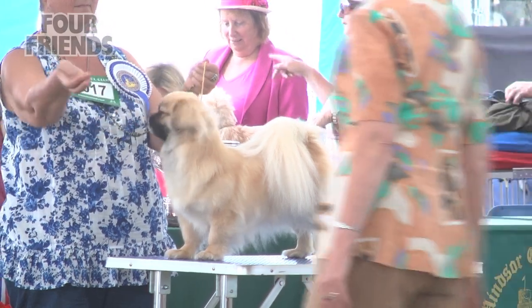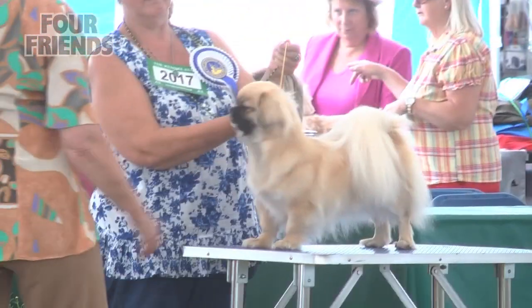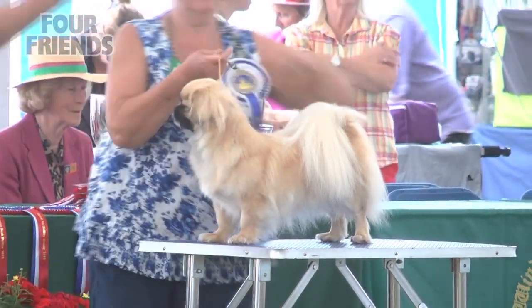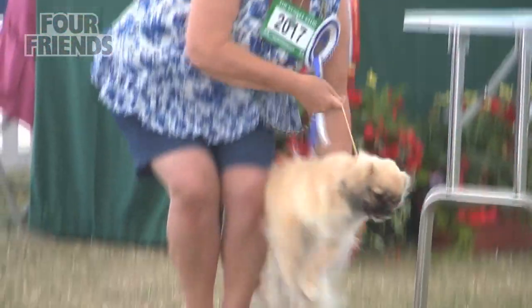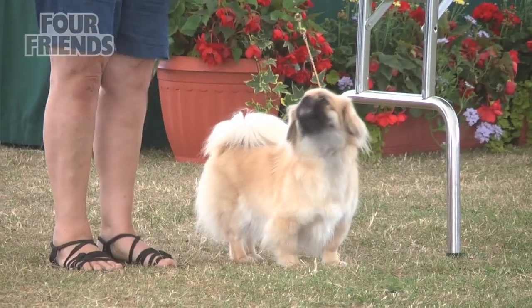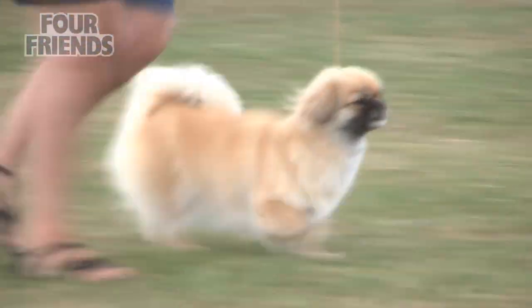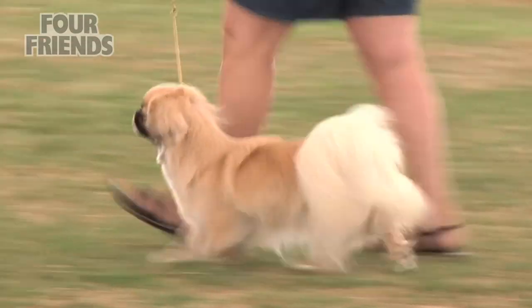It's thought that the first Tibetan breeds to arrive in the UK arrived in the early 1900s, brought by returning medical missionaries. They're highly intelligent, great personalities, and fun to live with too. The best of breed winning Tibetan Spaniel, 2017.